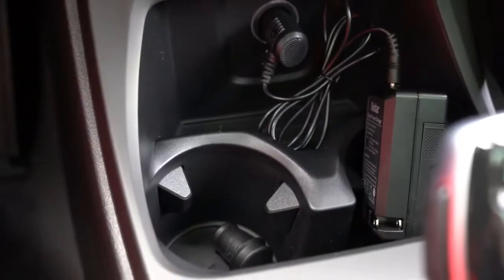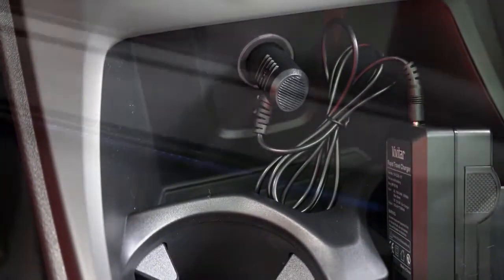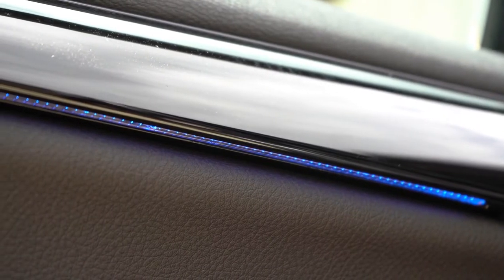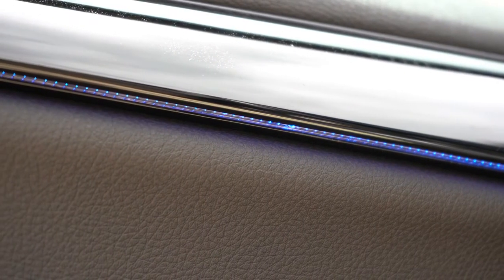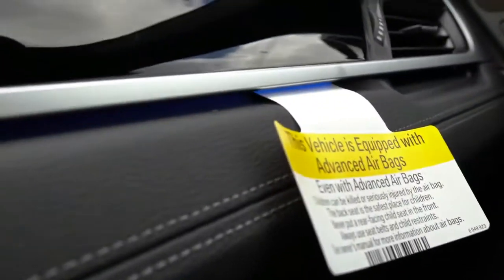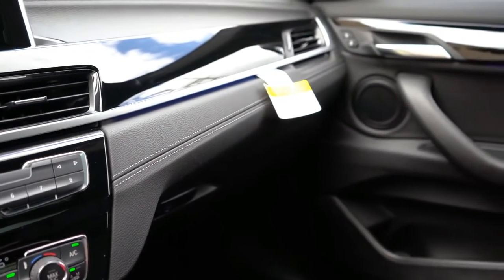Wireless phone charger can be added for an additional $500. But perhaps my favorite part about the interior quality is the ambient lighting, which can be controlled using the tech display. There are several different colors: orange, bronze, white, green, blue, lilac, and it just makes this thing look so much cooler at night. It's going to be kind of hard to see here in this video because I'm shooting it at 1 p.m., so it's still daytime, but at night this is going to look absolutely amazing. So ambient lighting is my favorite part about the interior quality, but of course you have soft touch materials everywhere.